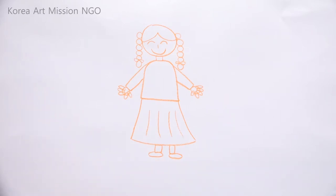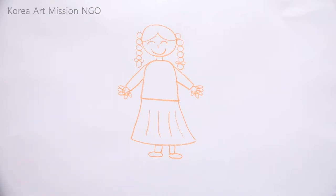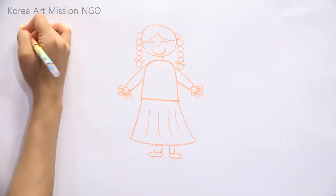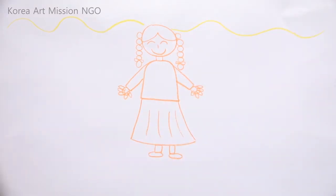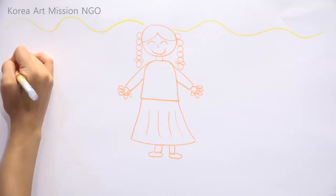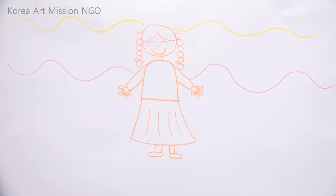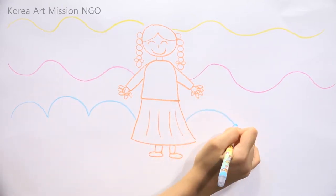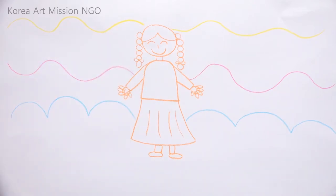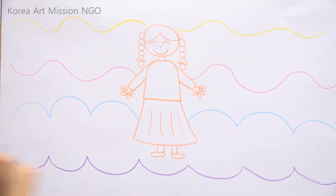Is it difficult? Then let's color the background. I am trying to draw various lines in the background. Now I'll draw a convex line like I used to draw the girl's eyes. Now I change to yellow. Doesn't it look like a wave? And I'll change the color and also make a wave at the bottom. Here too, let's draw a convex line at the bottom. And I'll draw a convex line underneath in purple. Want me to color it?